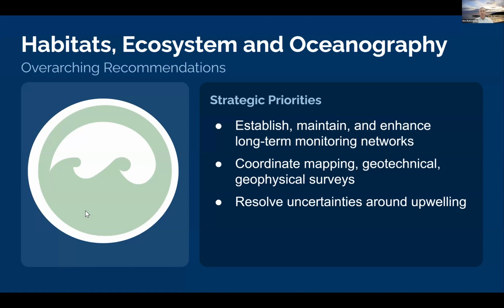But the strategic priorities here, again, as Rikki mentioned, we certainly need to maintain the extensive long-term monitoring programs that exist in California. We need to enhance some of the capabilities of those, as Rikki mentioned, things like fixing additional sensors or maybe filling in some of the gaps. And then to the extent that there is new work needed, try to establish the new programs, whatever those are. Again, there's going to need to be a great deal of work to determine what those gaps are.